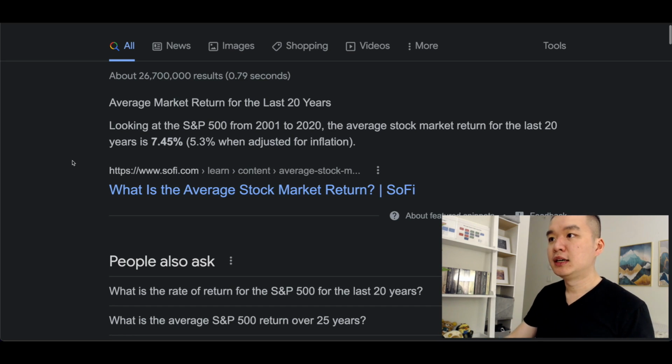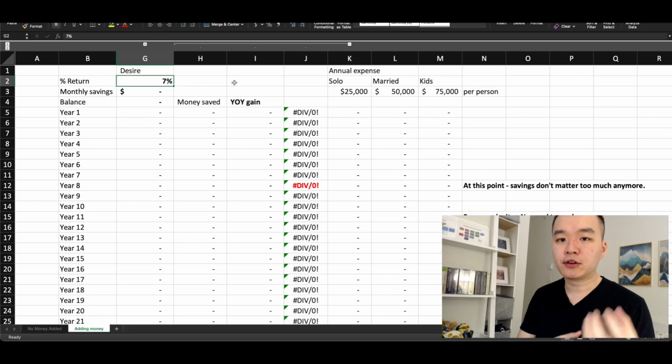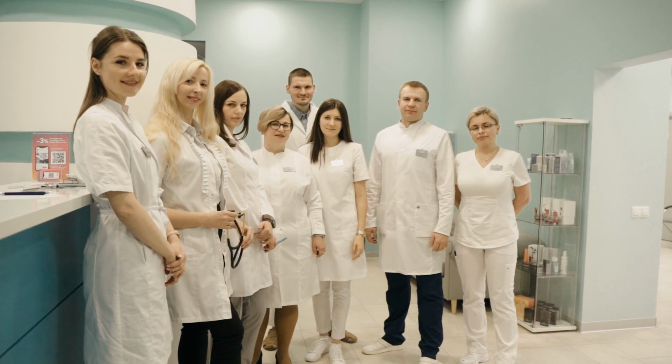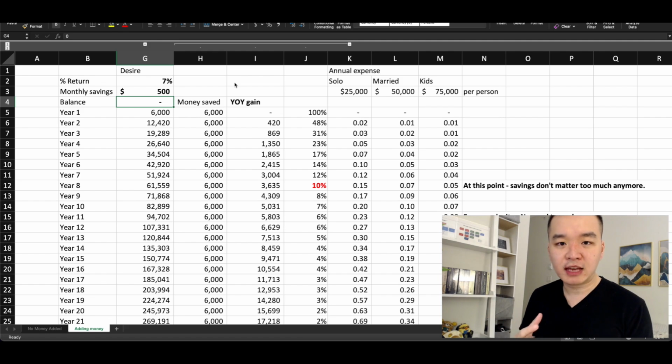If I go over here to my retirement calculator, how long does it take to actually get to $1 million if you invest in the S&P 500? In this case, I assume the return you're getting is around 7% per year, and your monthly savings is around $500 a month. If you are a high-income earner like a doctor, engineer, nurse, programmer, construction worker, or project manager, you can potentially save more, like $1,000 or $2,000 a month. But let's go with $500 a month first. And of course, if you save more, it will just get you there faster.